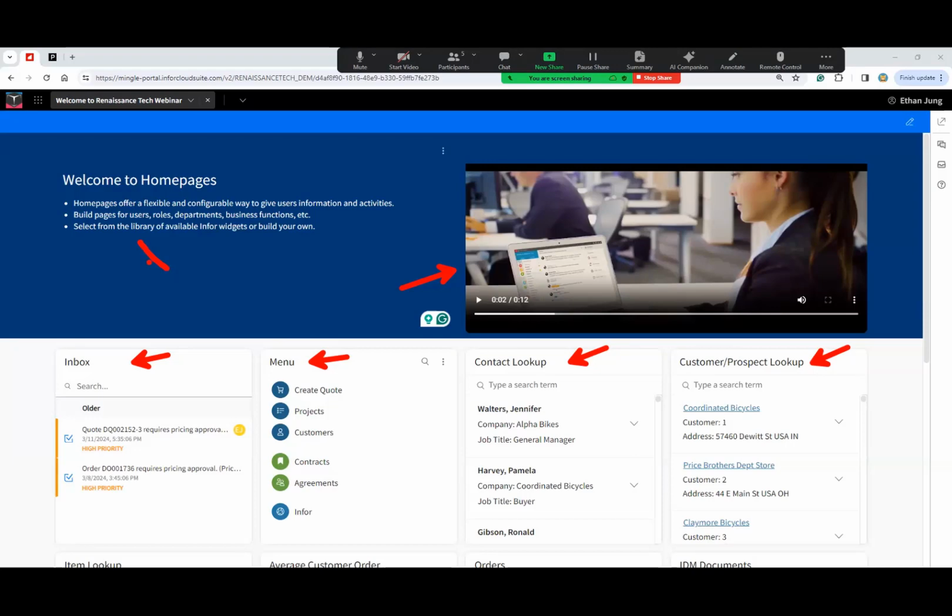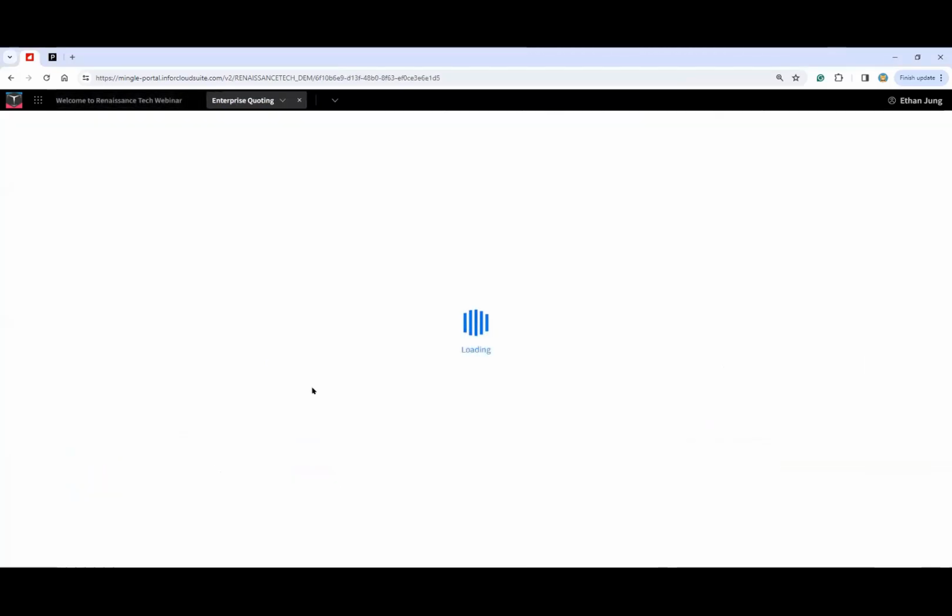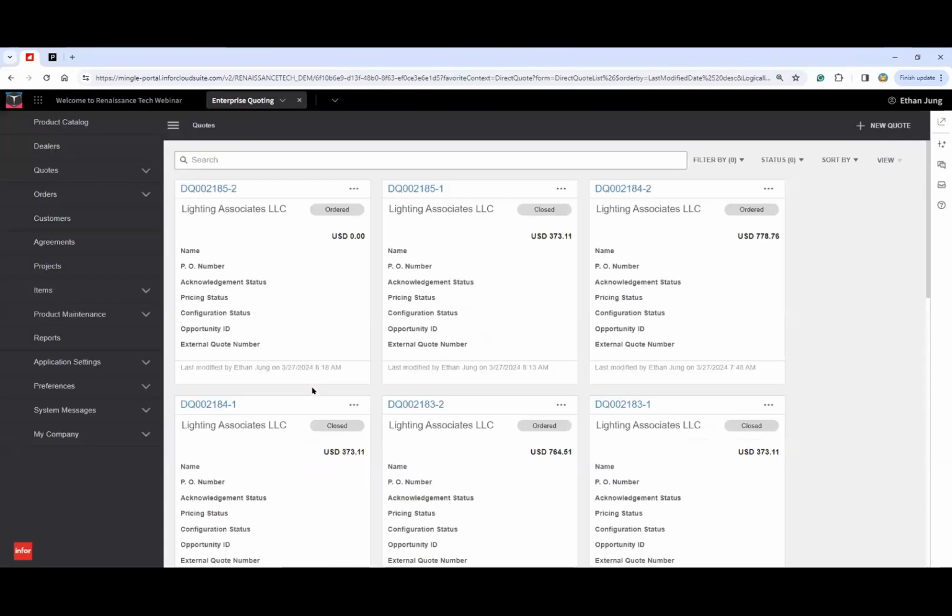And so with this information at my fingertips, I can really collaborate with others to reduce the time it takes to generate accurate quotes. So let's go ahead and create a quote. I'm going to move to my quick menu and click on create a quote. And what it's doing now is launching me into my quote screen.